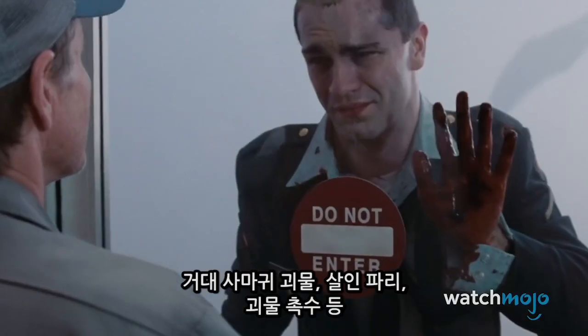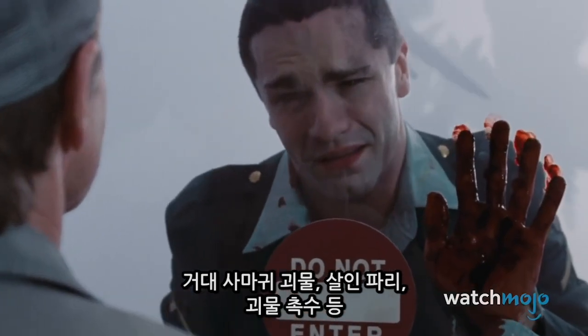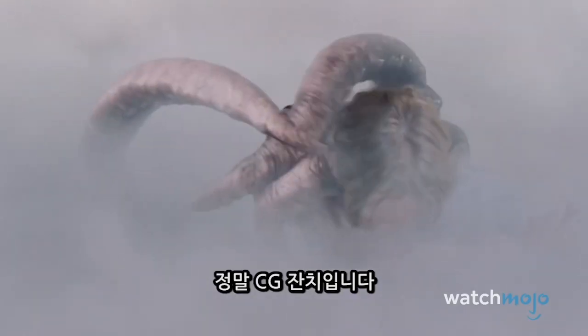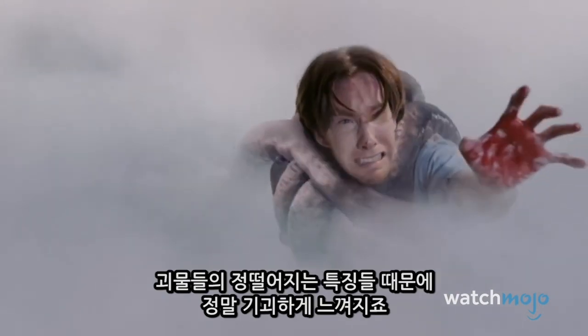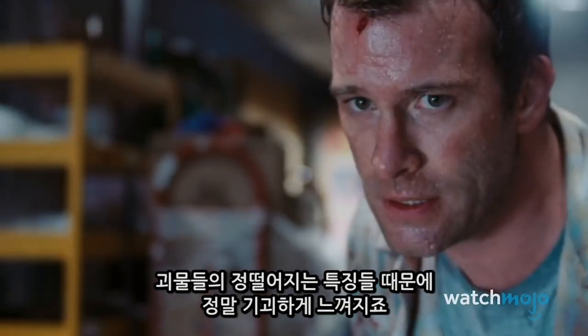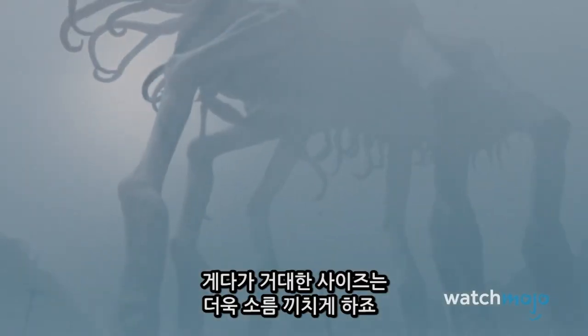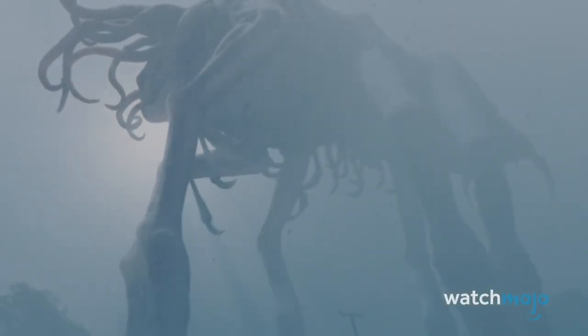Between the giant mantis-like creatures, killer flies, and those terrifying tentacles reaching through the mist, it's a veritable CGI buffet of nightmares come to life. The off-putting and incomprehensible features that make up these monsters are truly grotesque. Add to that the size of these creatures, and you've got terror worthy of Lovecraft himself.